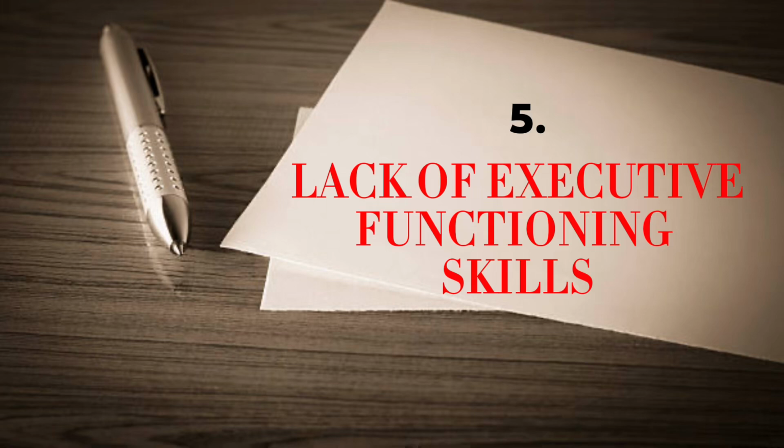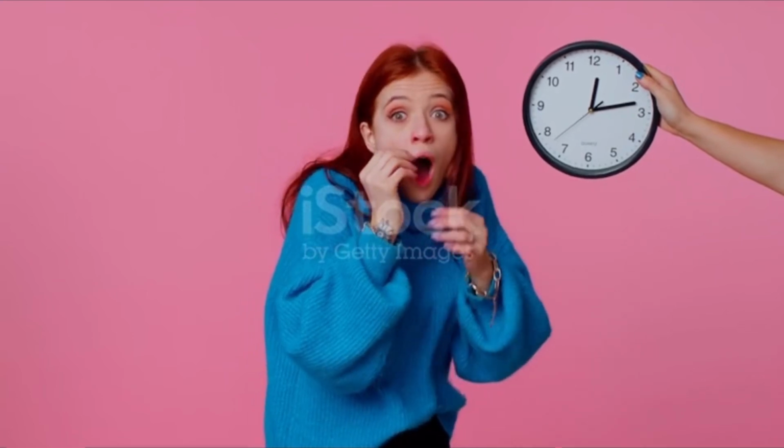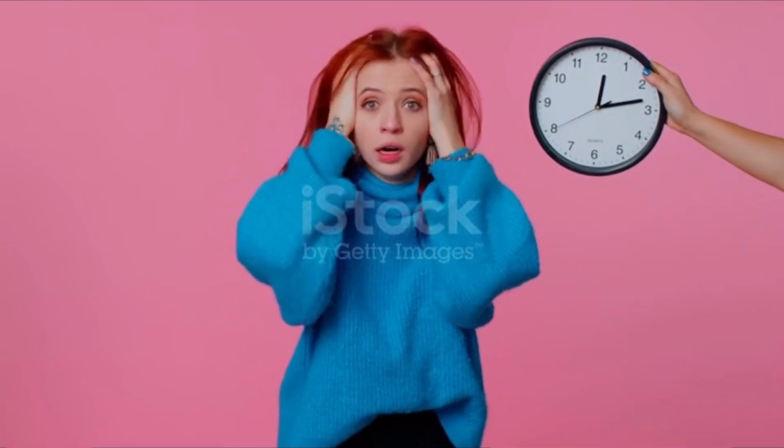And the last one on my list is that they lack executive functioning skills. They have poor time management. That's the first one on executive functioning skills. Poor time management. They are always late, always late to events. When you see someone that has a poor time management skill, you know that the person has a low executive functioning skill, which is a symptom of ADHD.